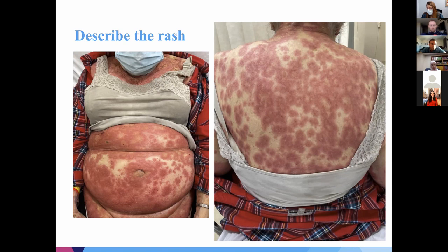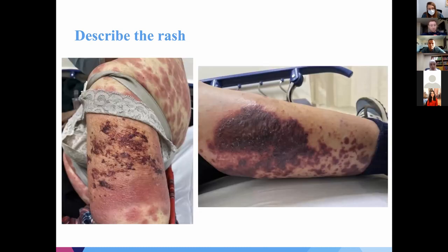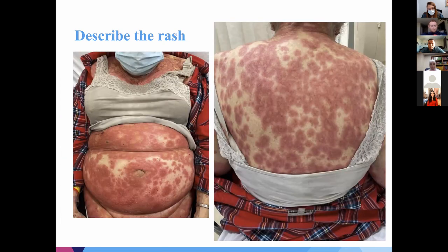And then I would also add, the description that I used was widespread erythematous rash with macules and patches affecting the trunk and extremities, sparing her face, palms, and soles, with heterogeneous morphology, with some discrete targetoid macules on the back, a hemorrhagic area on the left arm, and then palpable purpura on her lower extremity. And notable that she has one visible blister on the abdomen. But that's obviously the non-concise description.